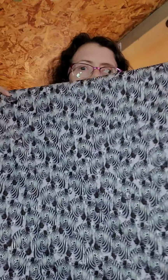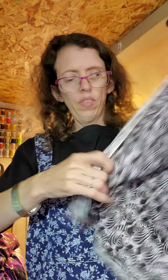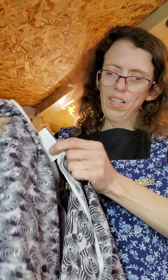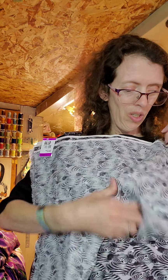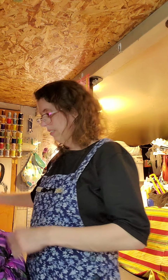I guess I could have. I guess if I just didn't go to the store. But look at that. They're like little zebras. Isn't that cute? There's like 2 yards here. And it was $3.99. So it was like $2 a yard. But I figure I'm not going to be able to buy that from a store at $2 a yard anywhere else. So buying it from the thrift store and just the beauty of that, how can I say no?